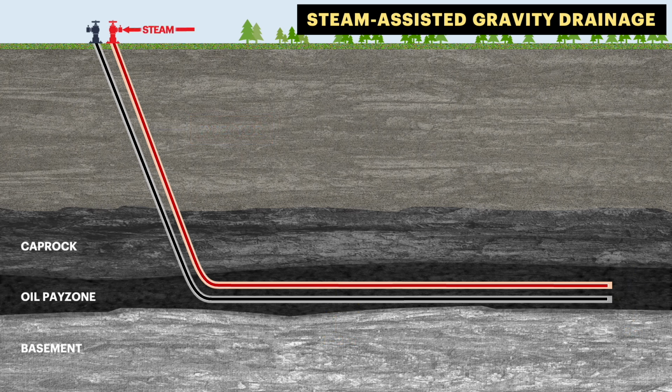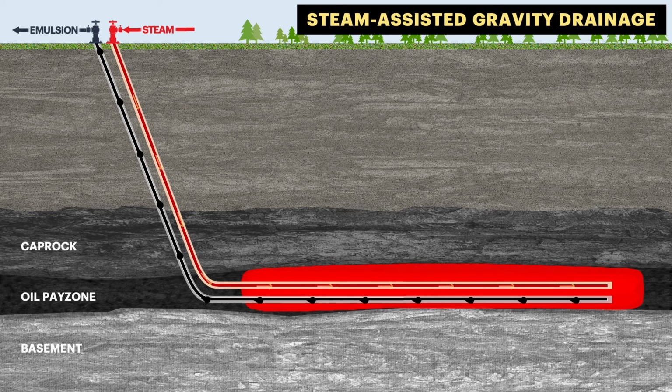SAGD is a continuous process. Steam is continuously injected into the top well, mobilizing the bitumen and pushing it towards the outer edge of the steam chamber, allowing it to gravity flow to the lower production well.